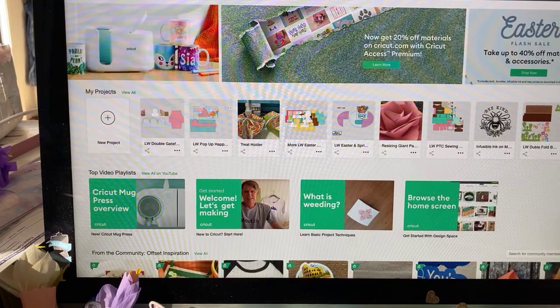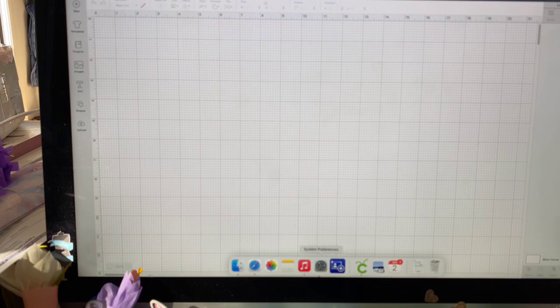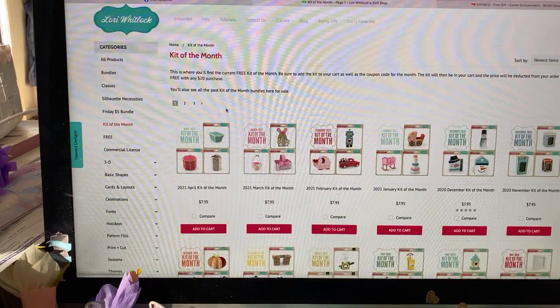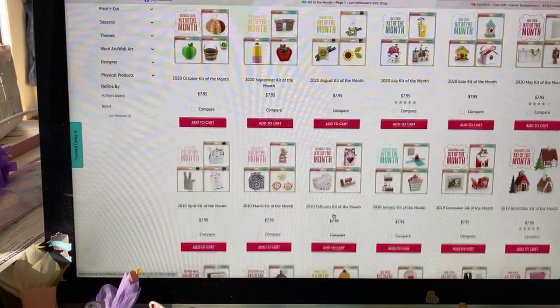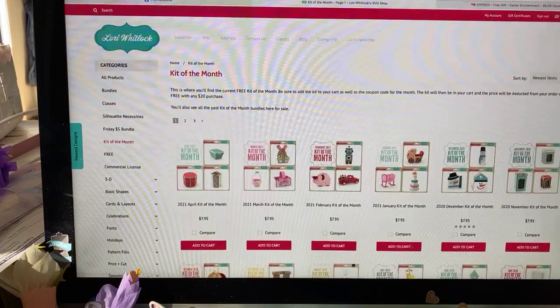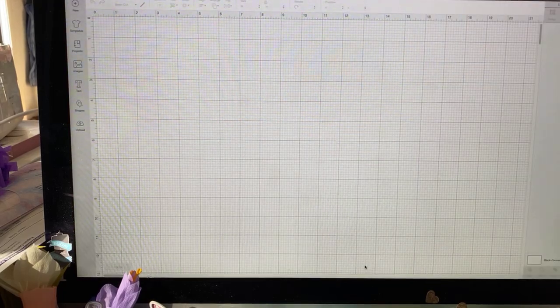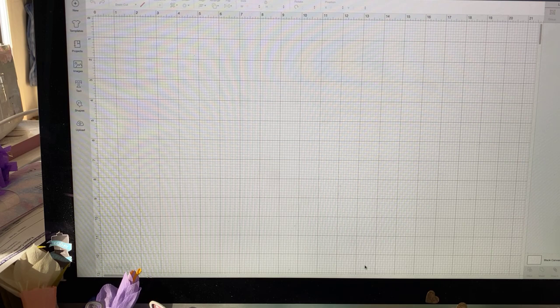So let's pretend that we have gone ahead and purchased some of these wonderful files from Lori, and we want to bring them into Design Space. So we're going to start with a blank canvas, okay? And we are going to make sure that you've downloaded the file to your computer.